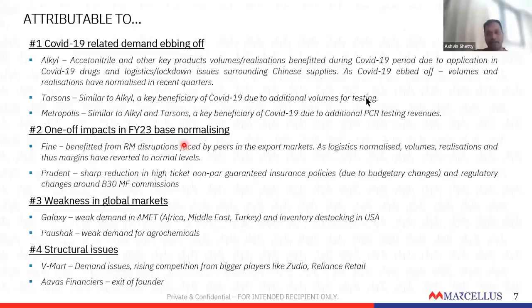Prudent, again, nothing wrong in the company as such, but why their second quarter earnings have been impacted is because SEBI disallowed the additional commissions which were hitherto paid to the distributors for selling mutual fund products in B30, which is beyond the top 30 cities. SEBI was earlier incentivizing through additional commissions to help penetration of mutual fund products in the smaller cities and towns, but that has been discontinued over the last 2 quarters, and hence in the second quarter we didn't have that revenue from the beyond-B30 cities.